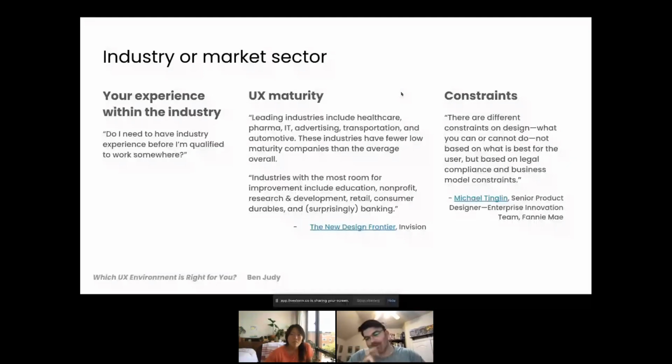They called those industries, I would say those are types of organizations or functions, tomato, tomato, but retail, consumer durables, and surprisingly banking, they said had a lot of room for improvement with UX maturity. And that last one gives me pause. I think banking is an interesting one because you'll find exceptions to that, right? I think there are some big notable exceptions in the banking industry.